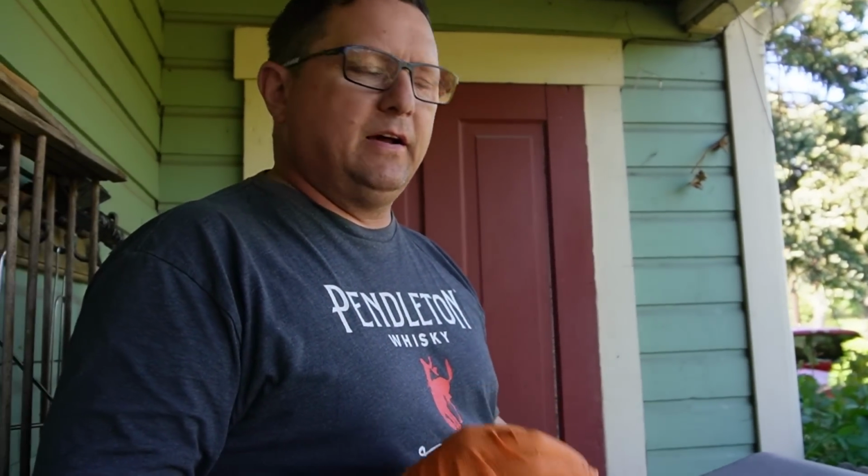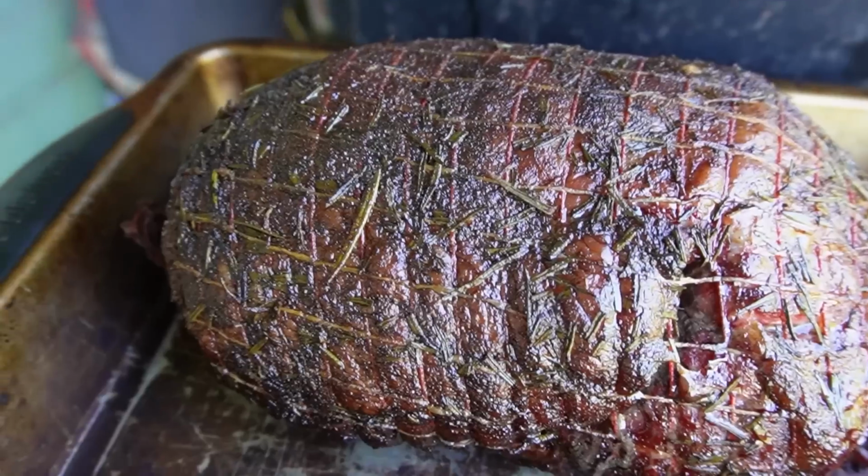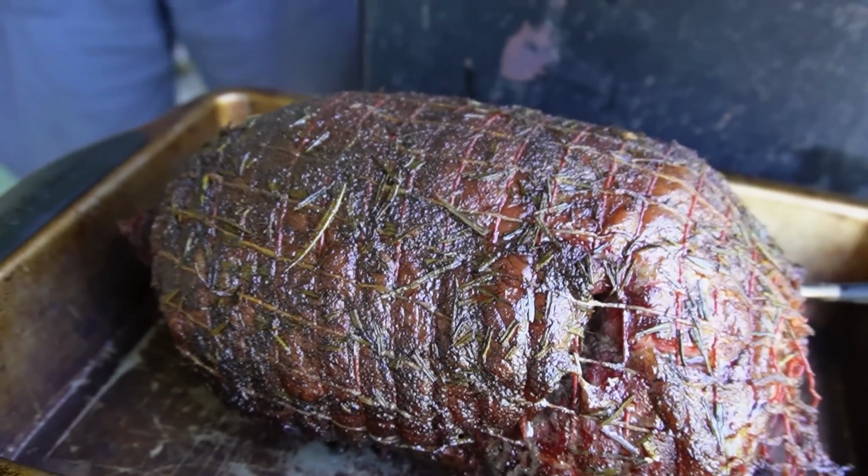Okay, so our temperature on our meat is at 165 now. Let's take a look at it. Look at that, it looks wonderful. So we're gonna put it on here. We're going to go grab, let's take it inside.